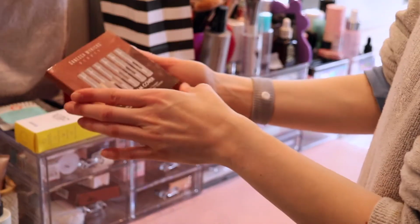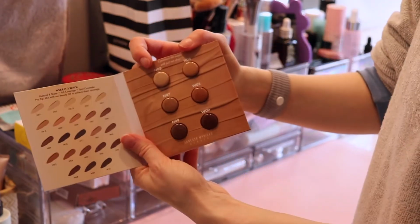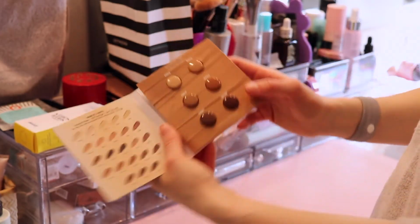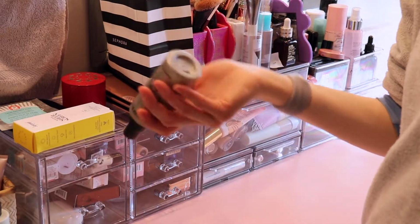I need to declutter this Danessa Myricks Beauty Vision Cream cover. There are more shades, which is nice to see, but even N03 is way too deep for me. Most likely too deep for my mom too, so I need to find someone who will get use out of that. I'm not decluttering anything here. This is empty, so it's going into declutter.